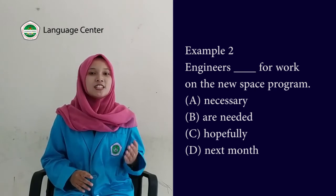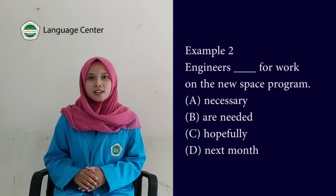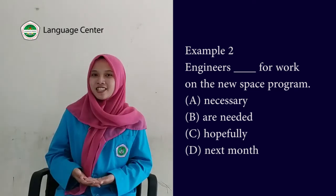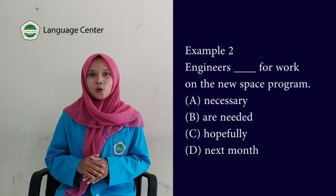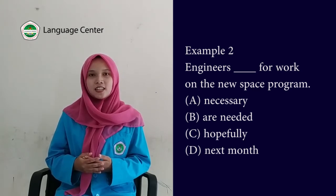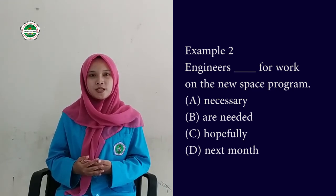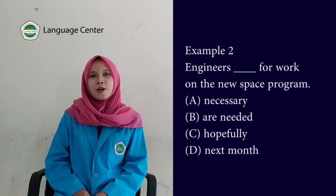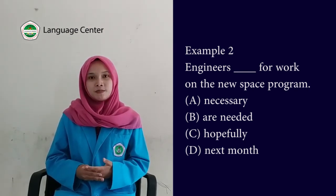Example 2. Engineers, blank, forward on the new space program. A. Necessary. B. Are needed. C. Hopefully. And D. Next one. In this example, we have a subject. That is engineers. But there is no verb, so we must look for a verb in the answer choices. A. Necessary is an adjective. B. Are needed is a verb. C. Hopefully is an adverb. And D. Next one is an adverb. We just answer B, are needed, because answers A, C, and D are not verbs, so they are not correct.